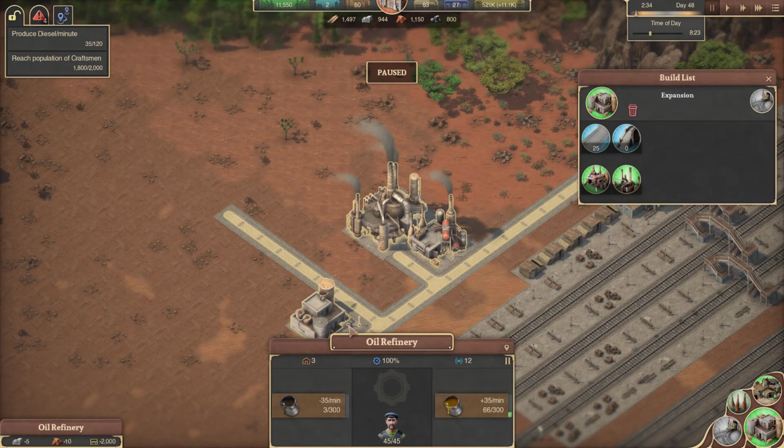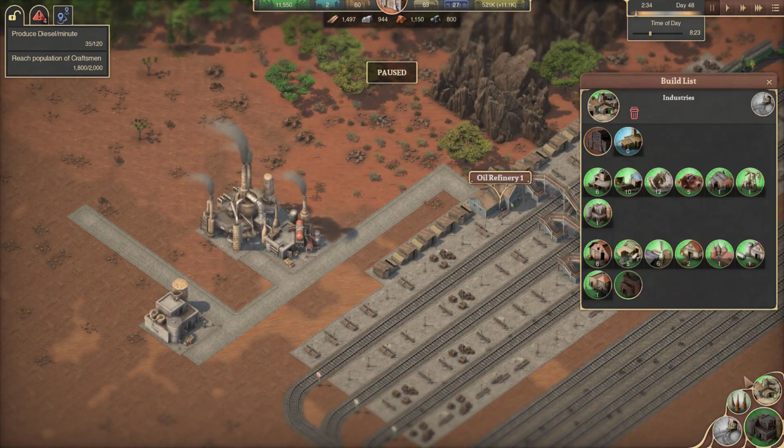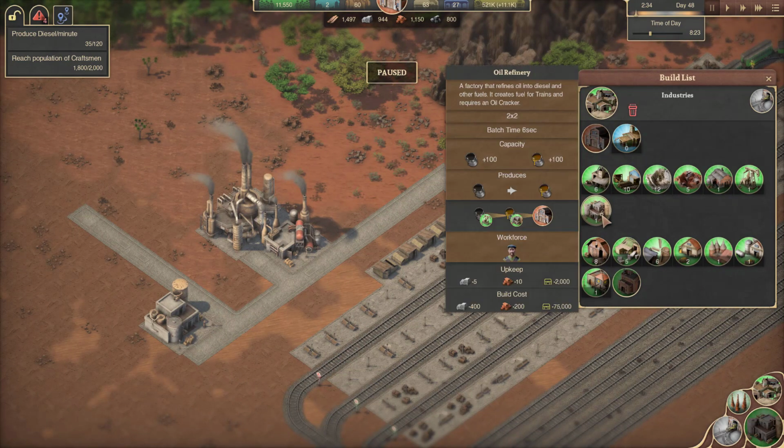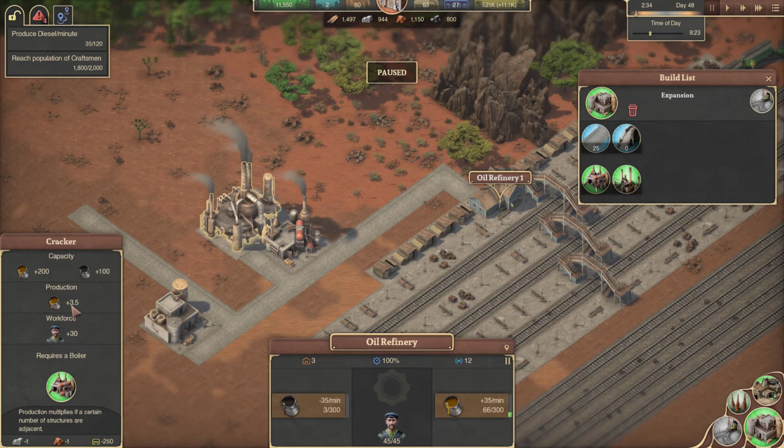If we look at this guy, actually we can't even see it on here. This needs to be fixed. If you go here, like you're trying to build one, you can see the data on it, that it has a batch time of 6 seconds, right? So each batch is 6 seconds. This is actually giving you your production for a batch, 3.5. I don't know why it doesn't just say 35. To me, that's what it should say: 35 a minute, and be consistent. But anyway, it's 3.5 a batch.